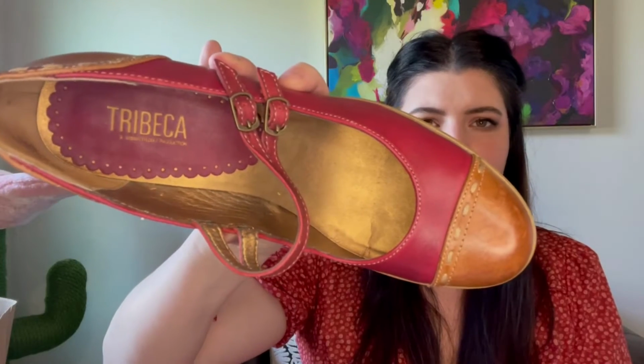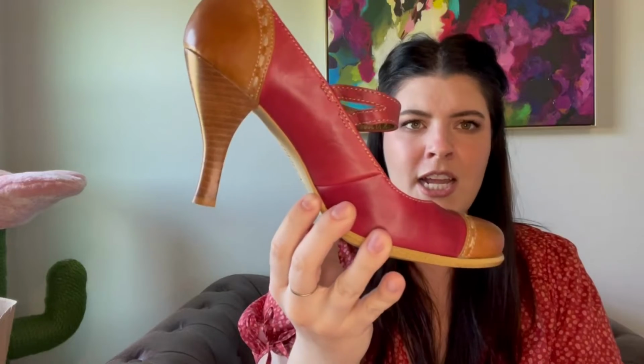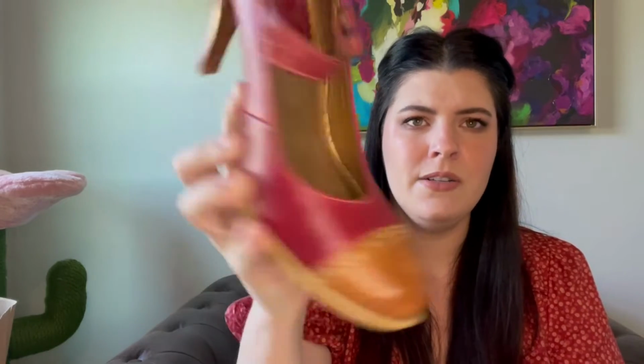These are a brand that I don't think I've ever seen before, and probably wouldn't pick them up again if they weren't in such a cute style, as well as the price being right. But these are Tribeca, which is an offshoot of Kenneth Cole. They are these cute little Mary Jane heels with the contrasting toe cap, and again you can see the leather has a little bit of water damage. Stacked heel, really cute. These are size 10.